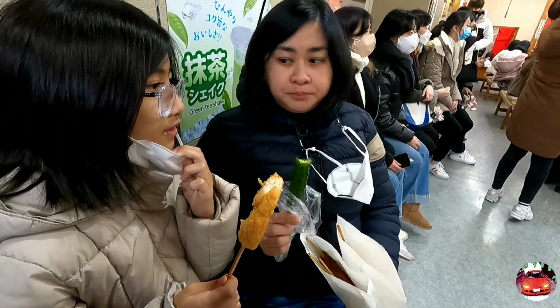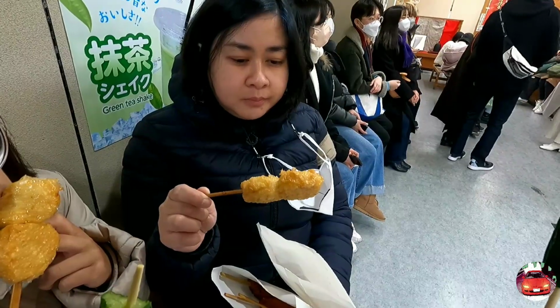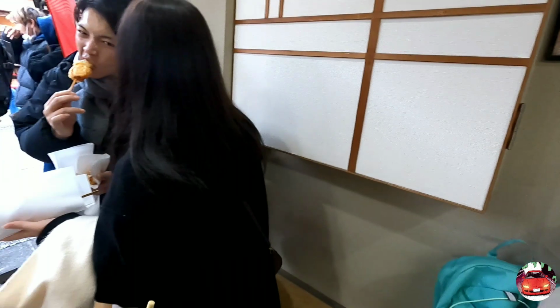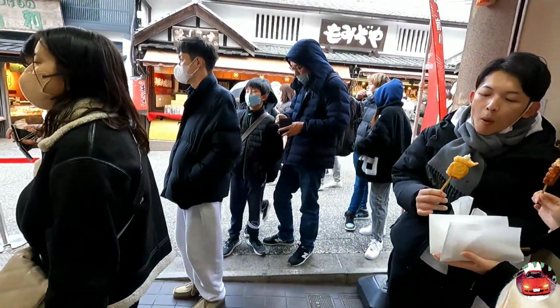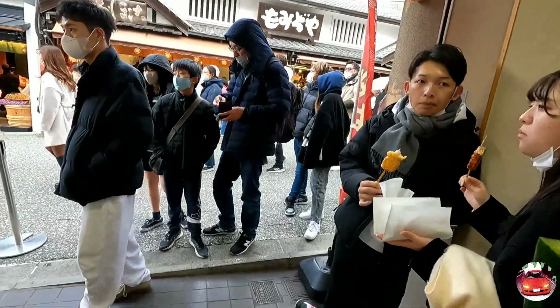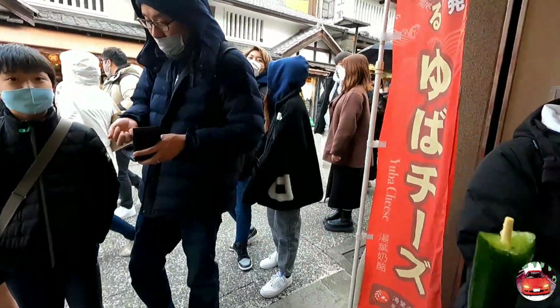Tofu. See kung anong lasa nung yuba and cheese. Kasi haba ng pila. I'm gonna show it to you. And it's all the way at the back. A lot of people trying to get a taste of yuba and cheese. I don't know why.